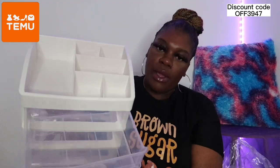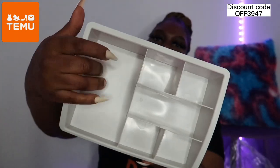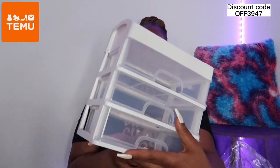Okay, it didn't fall out. But these how big the drawers are. And this is the top part. You can put stuff in here. That's really cute. I like it. Okay, let's get to the next thing.